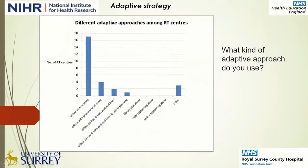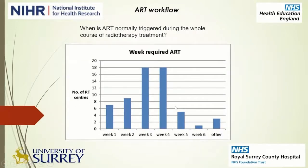So how about the adaptive strategy they are using? About 68% of our radiotherapy centres are choosing an offline ad hoc alone approach, which means they are using adaptive radiotherapy when it is required. So using offline can give them a little bit of time for assessing based on the individual cases. But no centre is using library planning alone or daily replanning or online replanning alone strategies. So when will this adaptive radiotherapy actually happen for those head and neck patients?